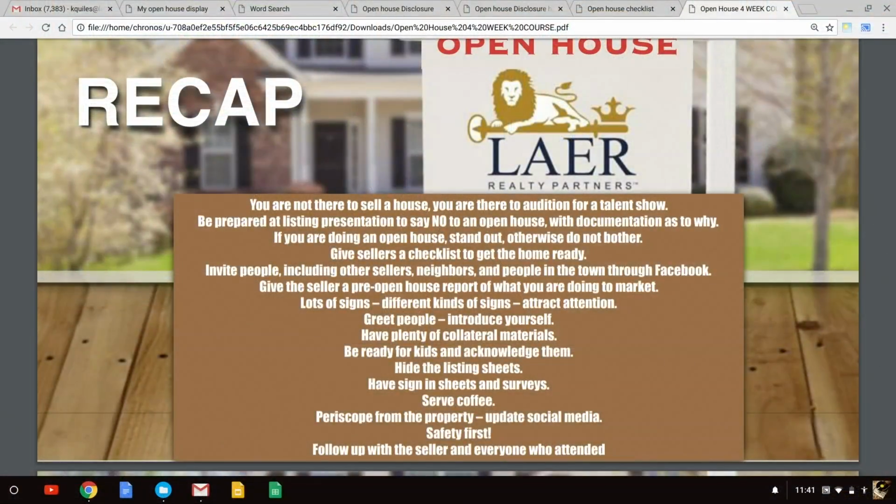And then recap: you're not there to sell the house. You're there for an audition and talent show. You're trying to get more listings from the neighbors. If you did it right, the neighbors are always going to be nosy. They want to know what's happening in their neighborhood, what that house is compared to their house, what the value is, any updates that they're doing. So if you give them permission to be nosy and to come to the open house prior to the open house, it gives them that freedom, and you look like the professional as well, giving them that access.